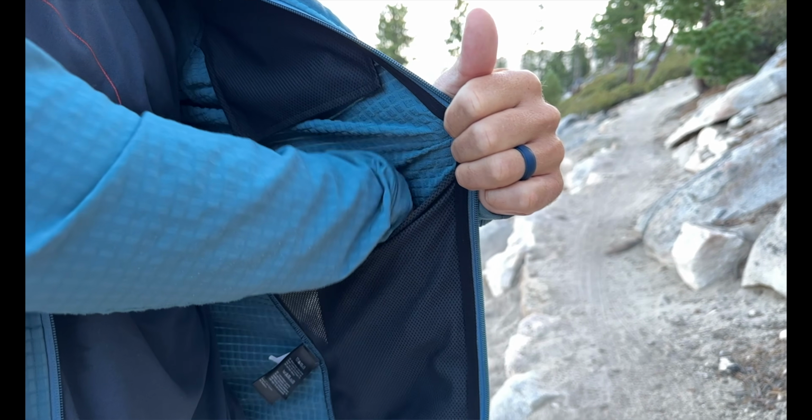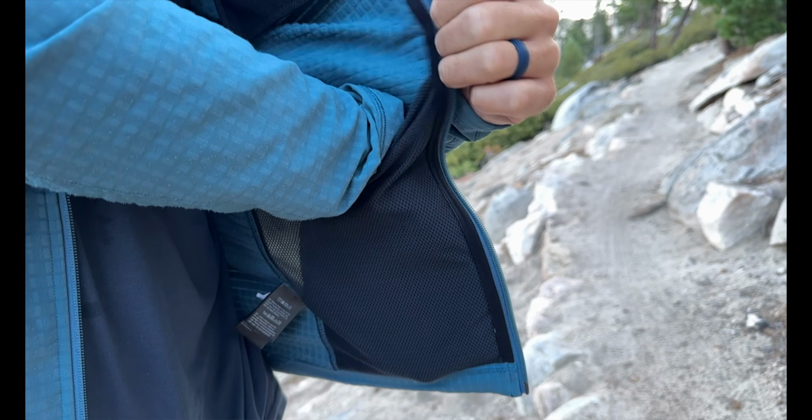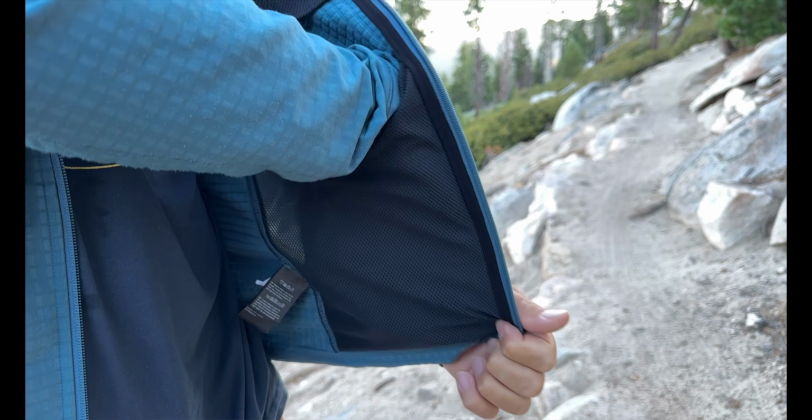That's always nice. Another cool thing is on the inside of the jacket, it has a little netting, and you can probably see it in the B-roll. You can stuff a rain shell in there if you really wanted to, or you can stuff your water bottle in there and just have it hanging out.